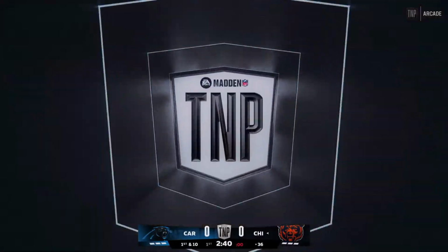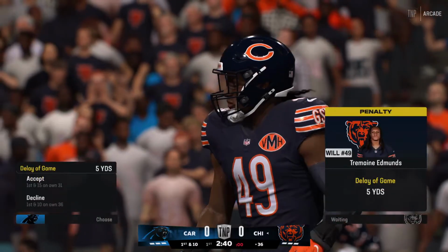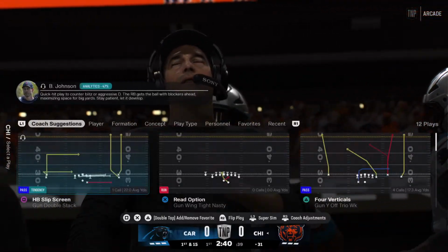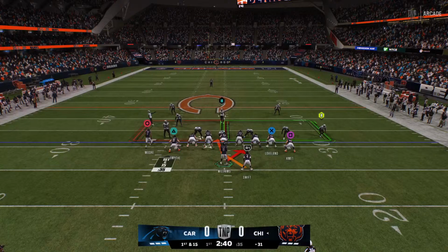Problems right out of the gate. We're going to get a delay. Delay of game, offense. So that flag will set him back 5 yards. The delay of game backs him up 5, 1st and 15.